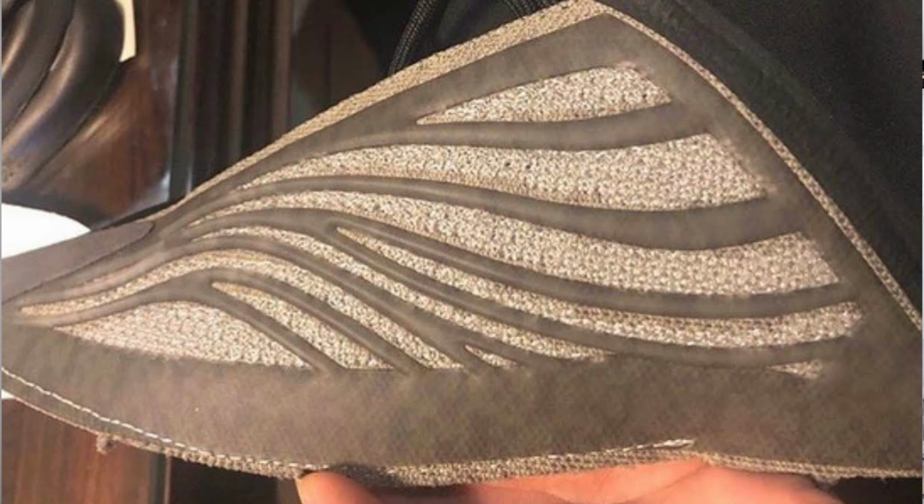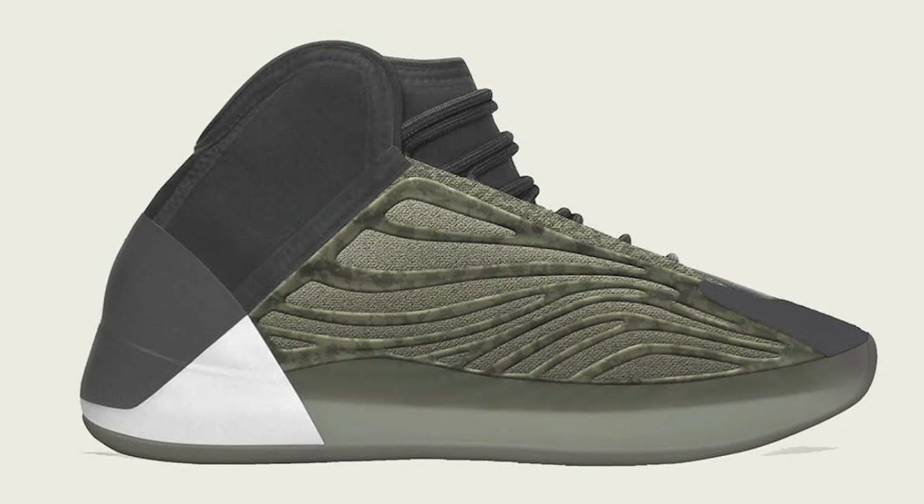Now this picture here is the basketball version. Now the difference between the basketball version and the lifestyle version is that the basketball version has that TPU plastic material on the side, and it also has a higher cut on the ankle. Now we don't know if there's gonna be a lifestyle and also a basketball version of it. I assume so, but we just have pictures of the basketball version.